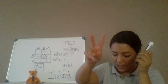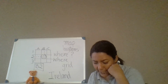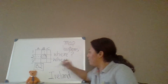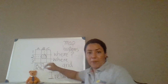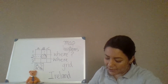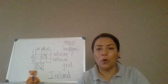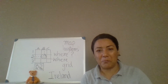Okay? Number 2. In which square is Blarney Castle? Same thing. What letter and what number? Letters first. Letter and then number. Number 3. What city is located in square D8? It's opposite. Okay? I need you to please do this at home. That is part of your homework. Reading comprehension, but it's very simple.